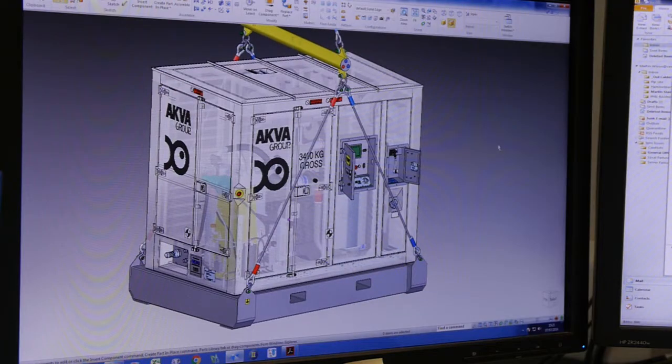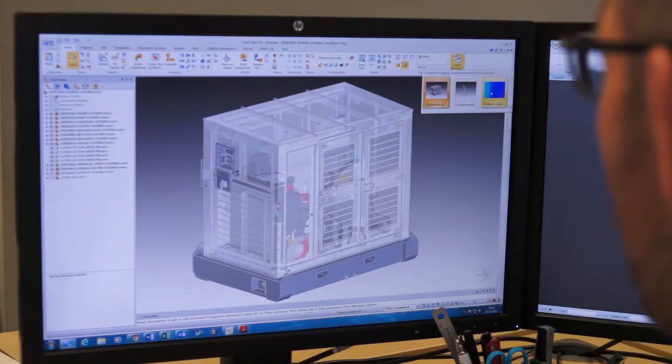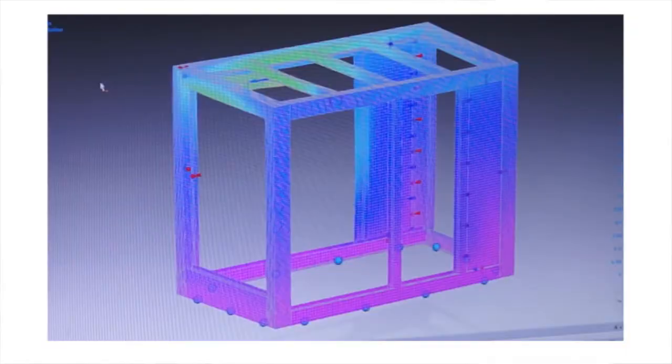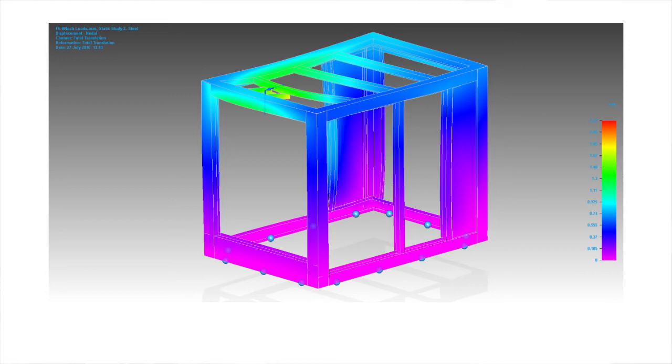This project is one of our standard ranges. We've got a winch that sits in the roof. Using the Solid Edge meshing approach, we could turn it into a 3D finite element analysis model, applied the forces, run a load case, and then slowly increase the material thickness.